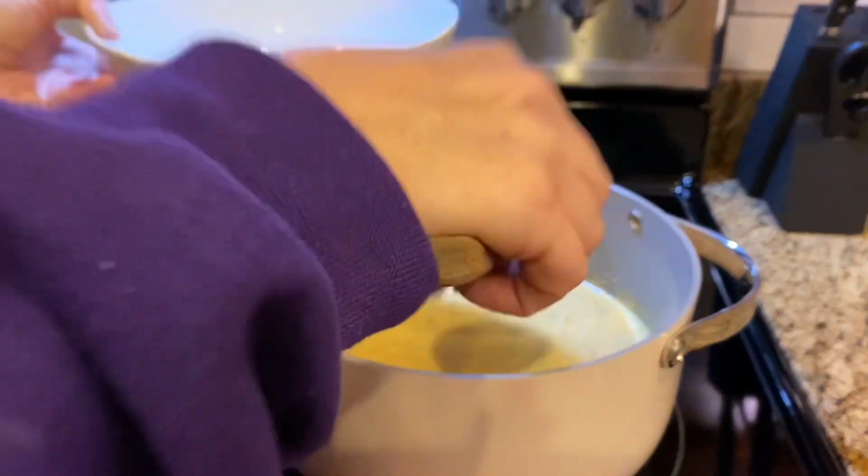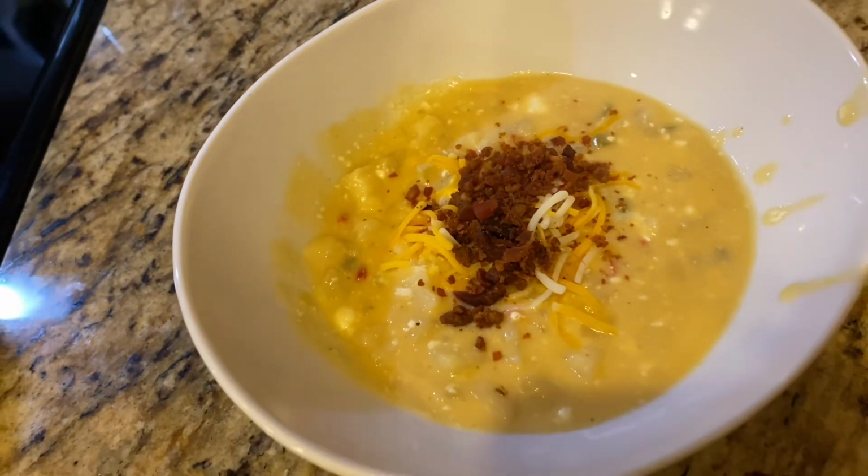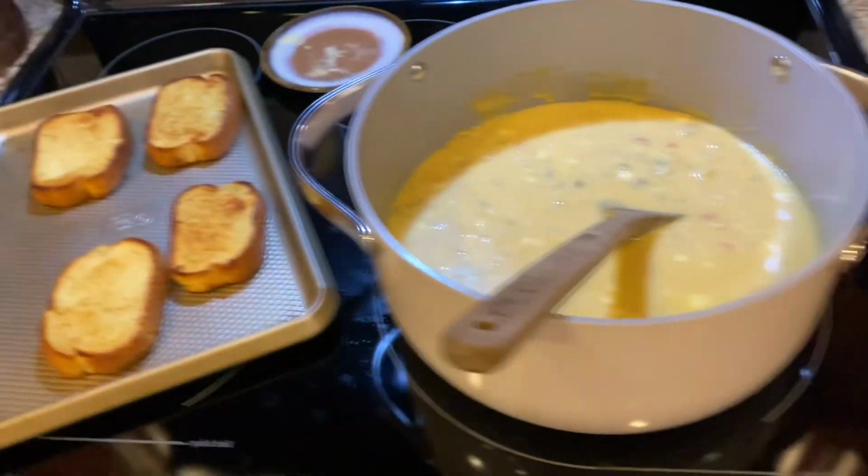It is all ready to go. We like to top ours with a little extra shredded cheese and some bacon bits. And this night, I just popped some garlic bread in the oven to have a little something to go along with it. It turned out delicious.